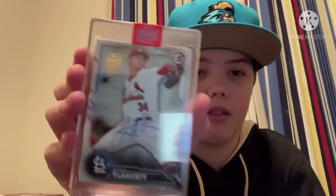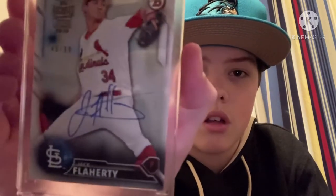And now, top two, I'm gonna start it off with this one I pulled out of an Archive Signature Series current players box. It just gives you one card, but 45 out of 99 Jack Flaherty Bowman auto. He's a great young pitcher for the Cardinals. He has hurt the Braves in the postseason a couple times, but he's nasty.